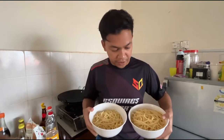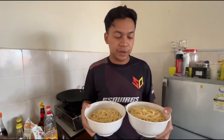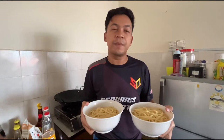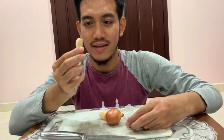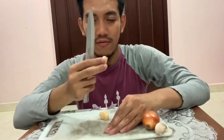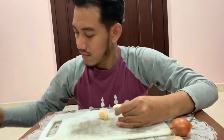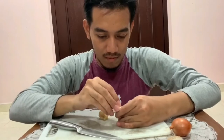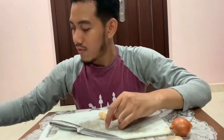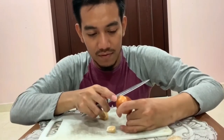Now we have finished boiling our spaghetti. So now let's proceed to prepare the ingredients. For the ingredients, we need to prepare the garlic and onion. First of all, we need to use the knife to cut the garlic skin. After that, we need to cut the peel of the onion skin by using a sharp knife.